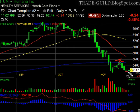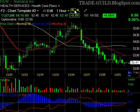We have a little type of star almost formed there, and it looks like it's finding a little bit of temporary support. I don't know if that support's going to hold. Let's see if we can find it. Take a look at the hourly chart, and there it is. We have a gap right here around 52, and that's roughly coinciding with the support that we're seeing kicking in.